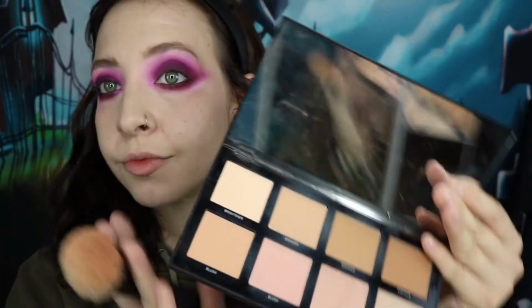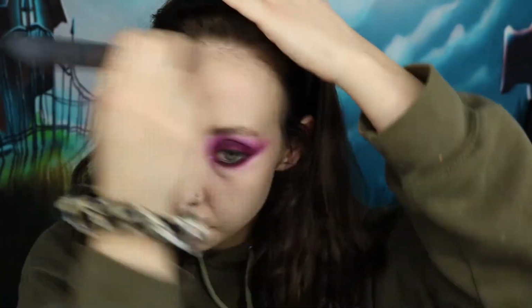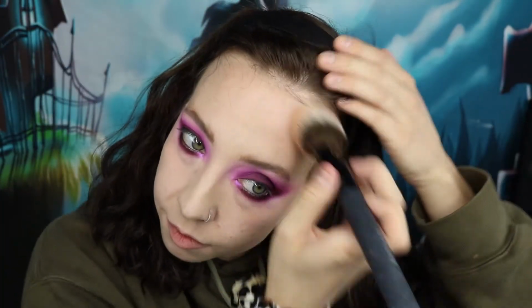Since this is a more traditional beauty kind of look, but I felt a little bit dead without some kind of warmth or color to my face after that foundation, I did go ahead and bronze using the Morphe 8F palette, and then it was time for the fun stuff.